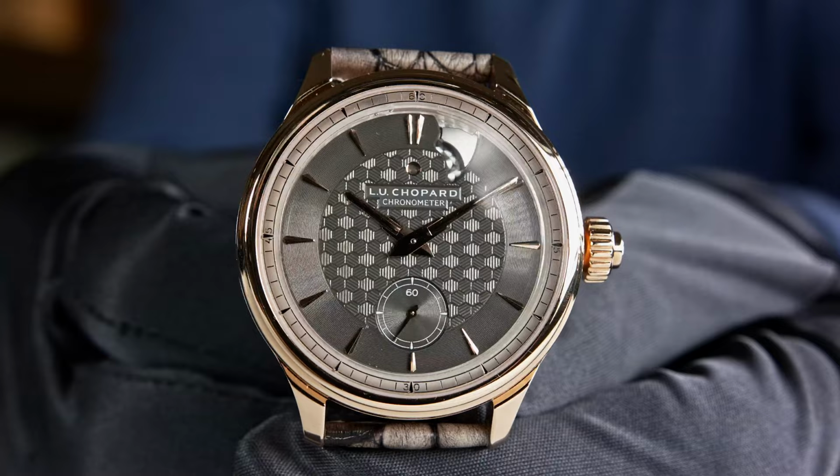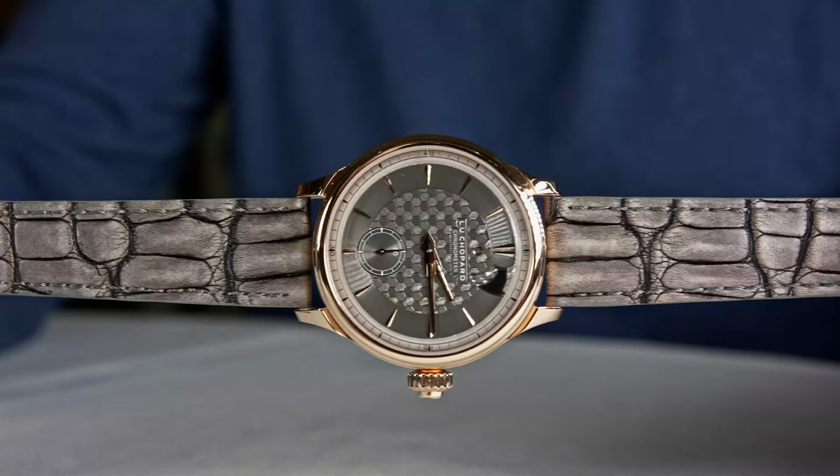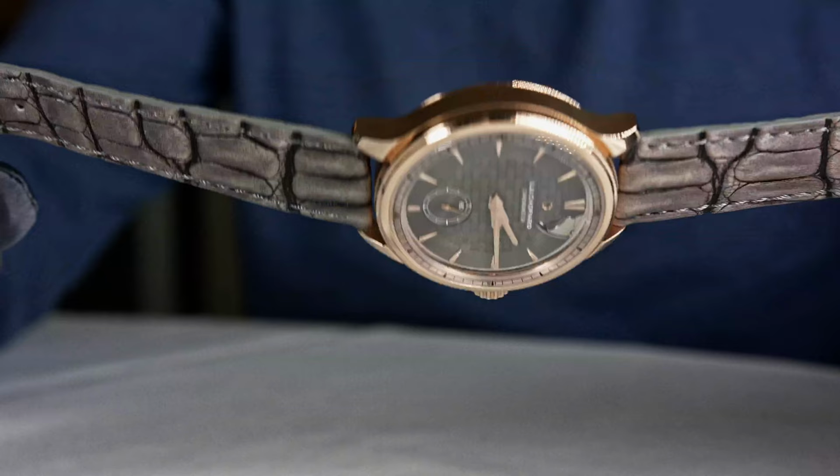Science, yes. Okay, the watch comes here with a pin buckle, of course. Very nice strap. We chose this gray in order to match with the beautiful dial, and with rose gold it is perfect.